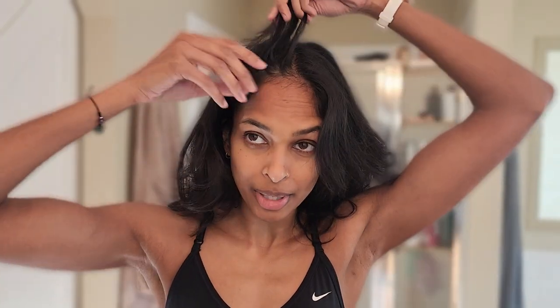Now the problem is that I'm 36 years old. I'm actually turning 37 this month. I started noticing my gray hairs a few years ago, but it was nothing too crazy, nothing I couldn't just switch my part and hide. But now they've become a little bit too prominent, especially in my front pieces. I have quite a few gray hairs just kind of growing in at the crown, which is really annoying. So I've decided that it's time to dye my hair.